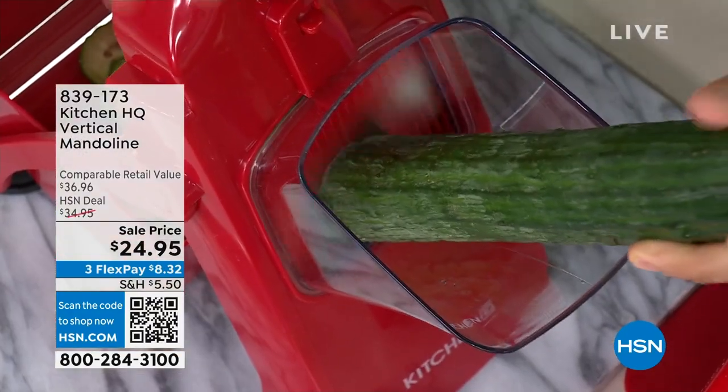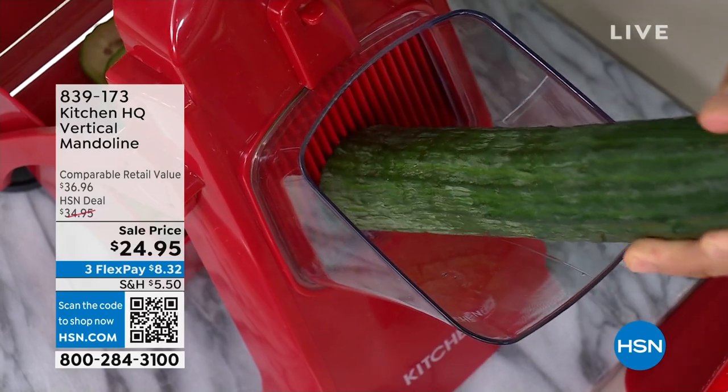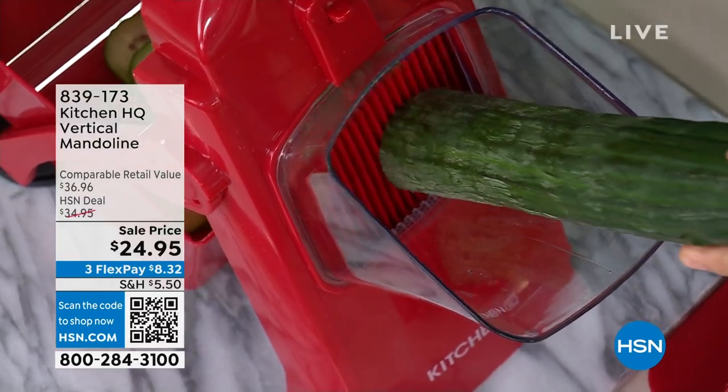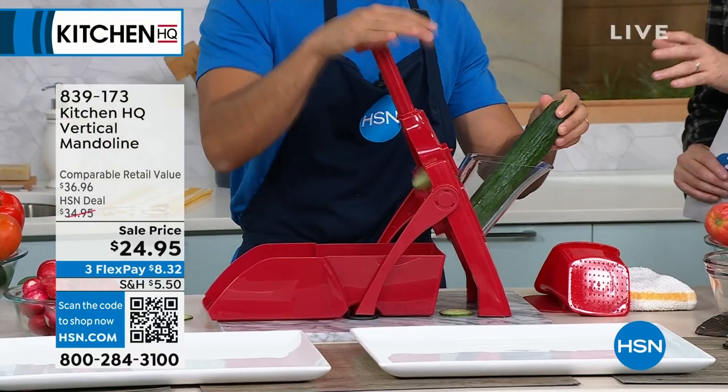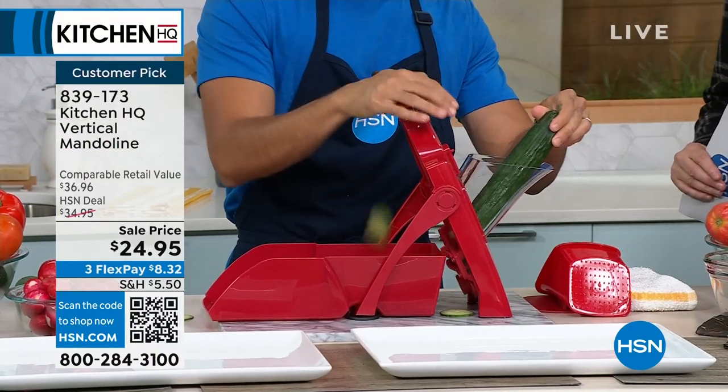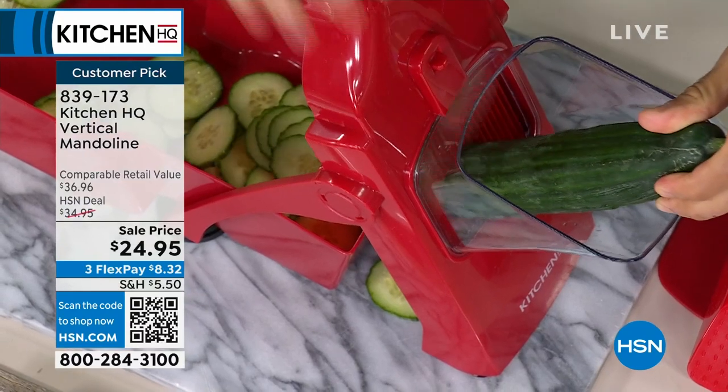Mandolin slicers are all the rage. KitchenHQ introduced their vertical mandolin with a larger chute, bigger blades. Chef, this is different and better. This is another example of us listening to you.